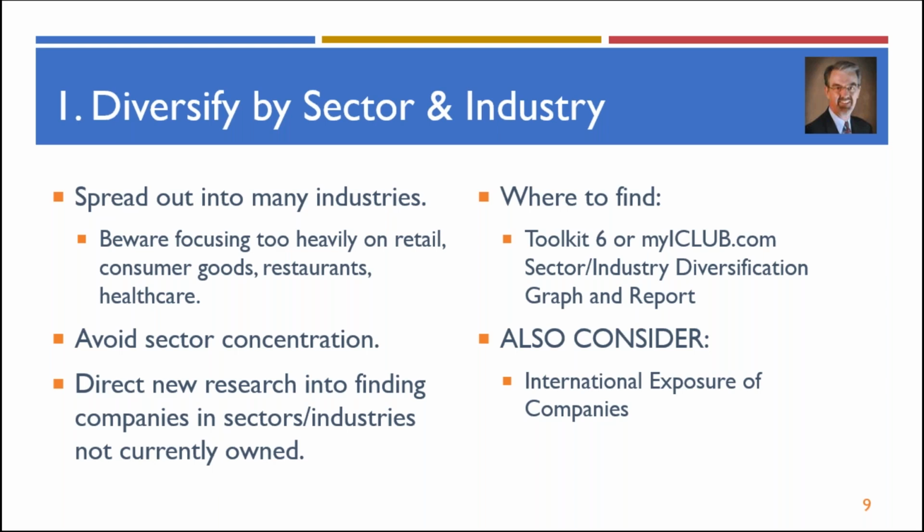In the market crash of 2000, following the dot-com boom of the 90s, a lot of investors learned the hard way that holding too many tech stocks had a lot more risk than they anticipated.